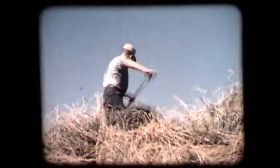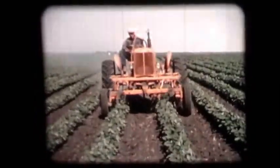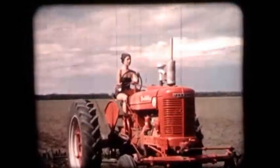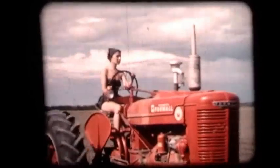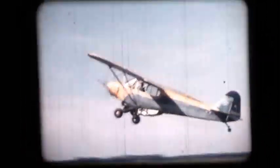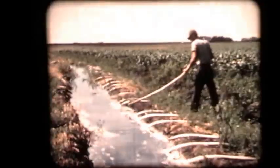The North Dakota farmer is industrious, resourceful, scientific. He lives comfortably, and the operation of his farm is generally a family affair. He uses machines to spray his crops against the ravages of weeds and insects. He plants shelter belts to protect his crops from wind and weather. He strip farms to increase the productivity of his soil. And he irrigates wherever possible.